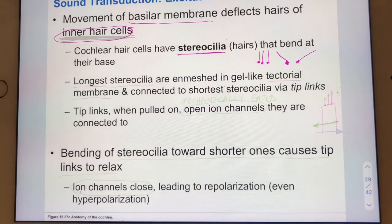It also turns out that not all the stereocilia located on an inner hair cell are the same length. Just as the fibers of the basilar membrane vary predictably in length, so do stereocilia. So, for instance, if these are the stereocilia born on an inner hair cell, notice that they're not all the same length. But certainly at their base, each one has a hinge, okay?